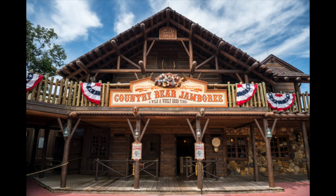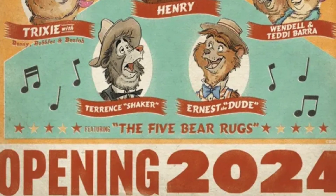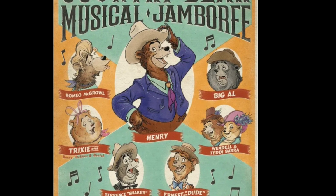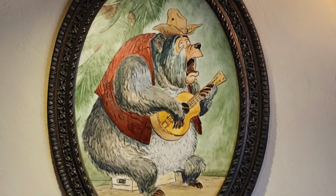Well, we couldn't visit Magic Kingdom and not see the Country Bear Jamboree, which is scheduled to close on January 27th for the makeover that Disney announced at D23 in August of 2023. New songs, new costumes, new characters. We can't wait to see what's going to happen here at Country Bear Jamboree.